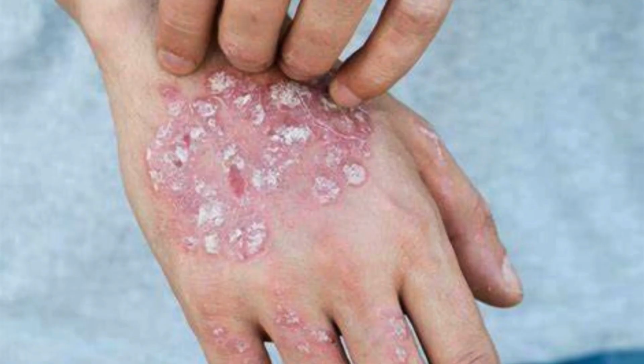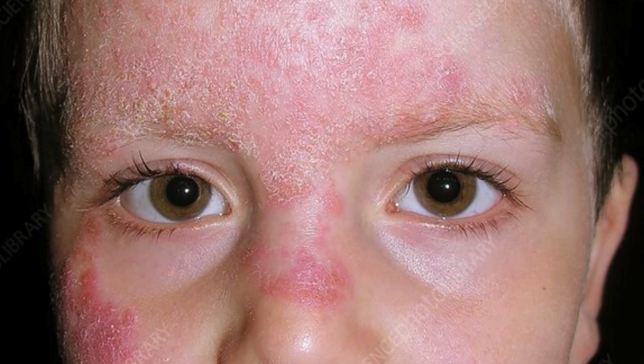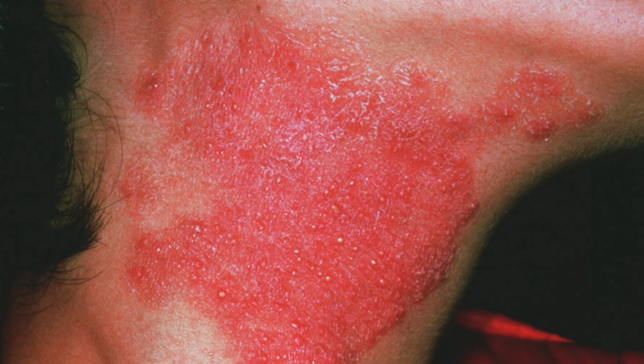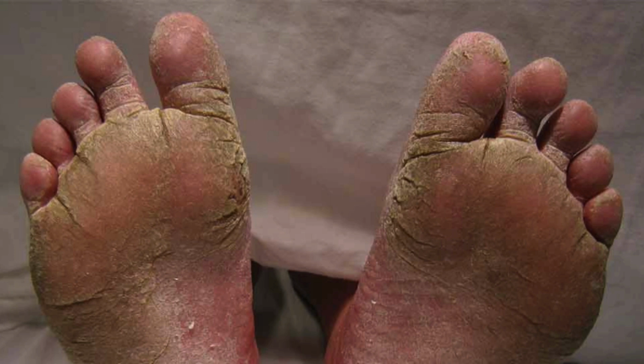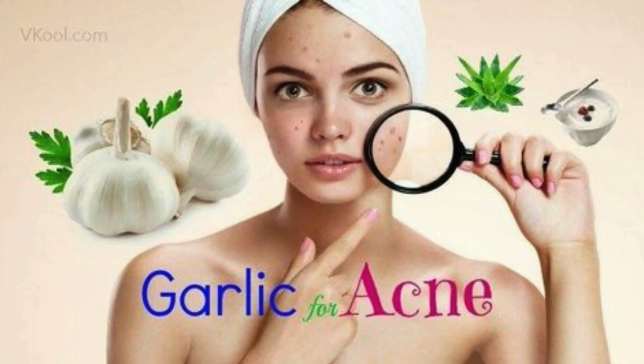Anti-inflammatory effects. Allicin and other compounds in garlic have anti-inflammatory properties, which may help alleviate inflammation associated with various skin conditions. Rich in antioxidants. Garlic is rich in antioxidants, which can help protect the skin from oxidative stress and support overall skin health. Wound healing. Garlic has been traditionally used for wound healing due to its antimicrobial properties.